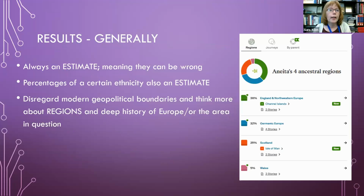This is what your results are going to look like, generally speaking. You're going to get a percentage, and you're going to get a country. Even though it looks like it's really a country, you want to kind of disregard that, because it's basically that area: England and Northwestern Europe, Germanic Europe, Scotland, and Wales. So this is always an estimate. That means it can be wrong. And the percentages are also an estimate. So that 38% there of England and Northwestern Europe is an estimate. It could be a little lower than that, it could be a little higher than that. It's kind of like an average or a mean. They do a lot of fancy math, is what Diane Southard would say, to come up with that 38%.